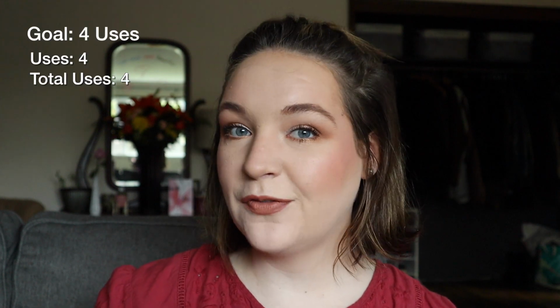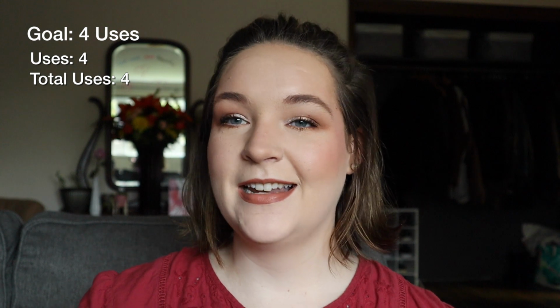I did not use it every time I washed it this month. I only had a goal of using it 4 times because that would be once a week. I will typically wash my hair once or twice a week, so I don't know. Thinking back, I'm like, why did I set my goal so low? But then again, I want to get through all these prompts. So all that to say, I did use it the 4 times and it is rolling out.